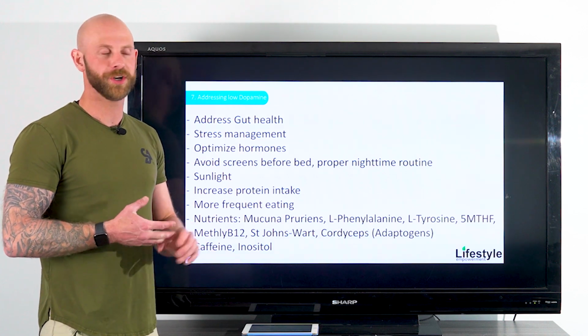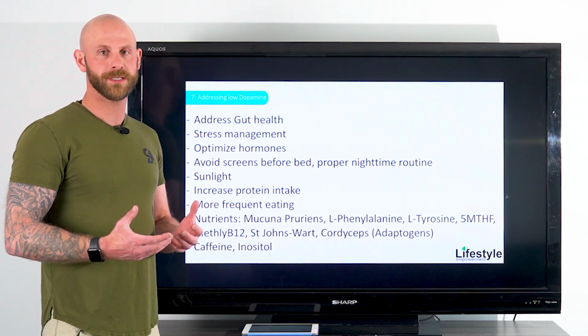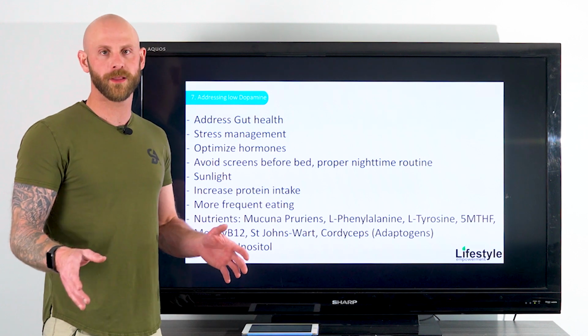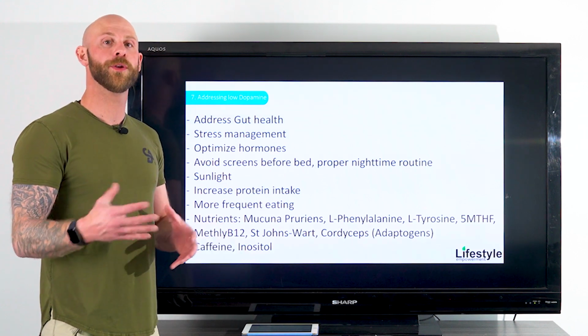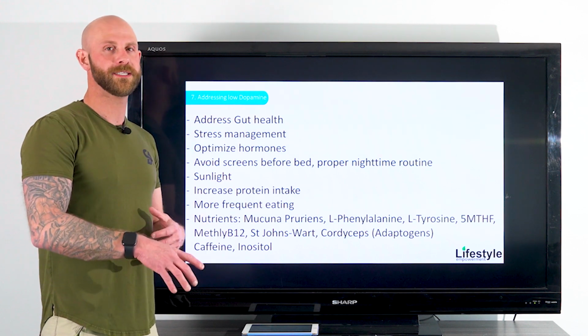like walking, getting out in nature, hitting the mountains, going for a bike ride. Whatever you find really calms you down, make sure to practice that a lot. Even if it's journaling, something along those lines, because this is going to help not only nourish the adrenals by using less cortisol, but it's also going to decrease inflammation.